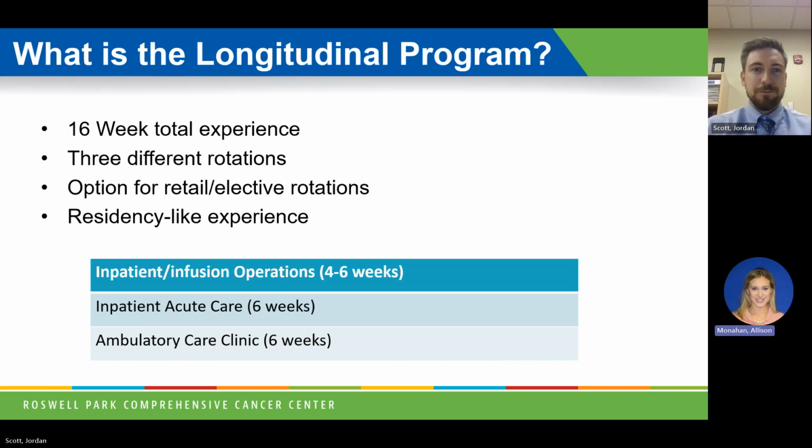So what is our longitudinal program? For UB students, it's a 16-week total experience at Roswell Park with the option to add on additional rotations. So we have our 3 core rotations that you go through. The first being inpatient operations, and you do get to see our infusion center as well. The second rotation, which is 6 weeks, is your inpatient acute care. And the next rotation is your ambulatory care clinic rotation.